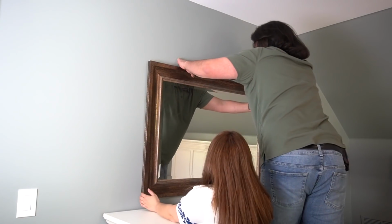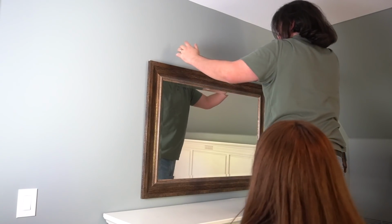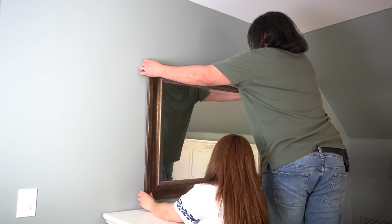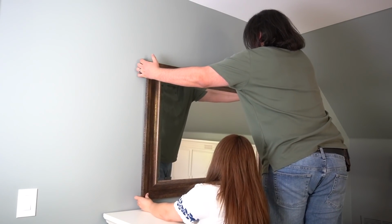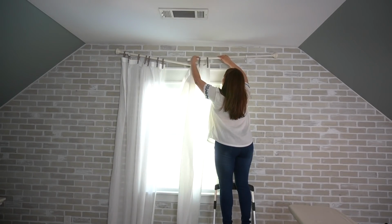One of the things I also decided to do was remove the vanity mirror that came attached to the vanity. I think this way it adds a little bit more of a high-end look by adding a different mirror. This one used to be in my dining room at the last house. I may eventually paint it, but for right now I want to see how it works.